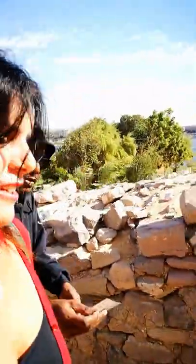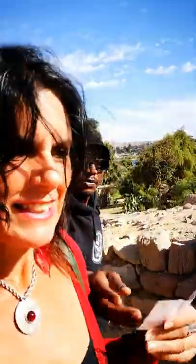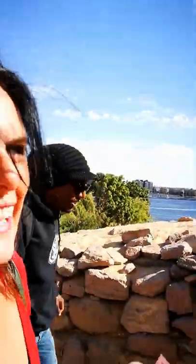Hi folks, we're here at the tombs of the nobles, and here's my entry ticket. We're walking up these steep steps, which is why I'm puffing. I'm going to turn the camera around now so you can see where we're heading.